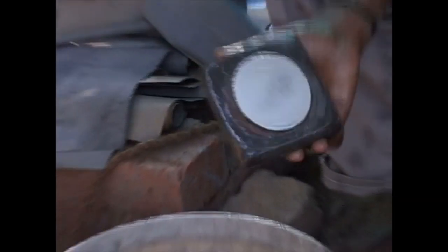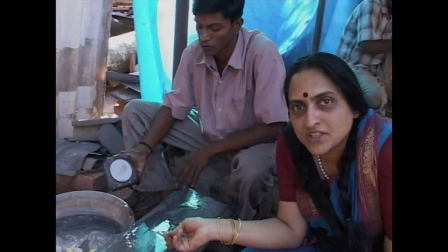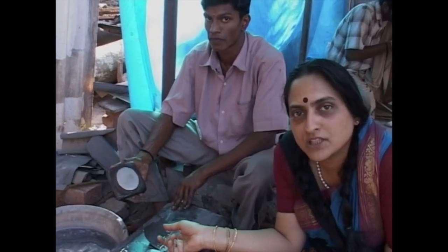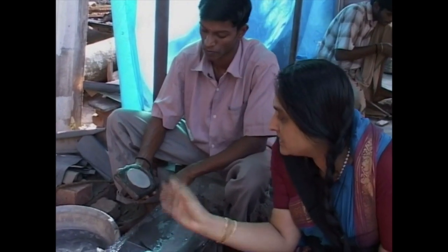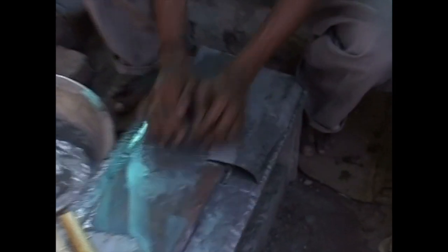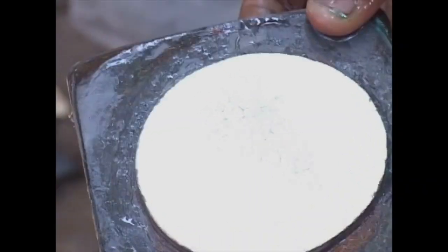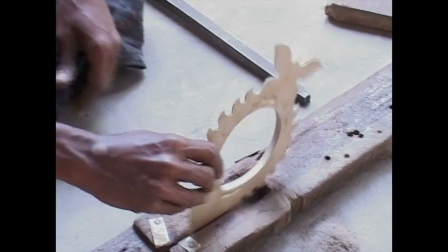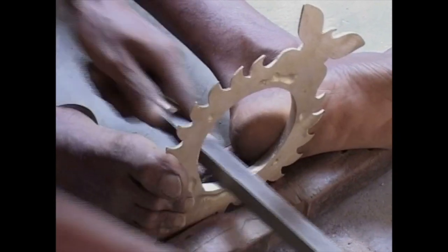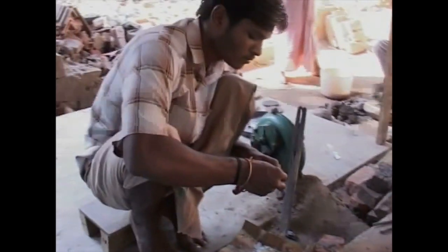Actually, what you're watching is a modern process of polishing where they're using sandpaper. But in the olden days, they could not have used these polishing cloths. They were using a jute cloth, Hessian. This is a modern innovation where they have to use sandpaper. Yeah, because it's so hard.